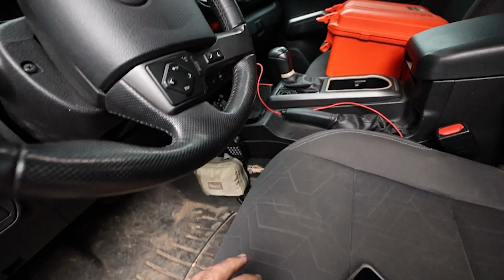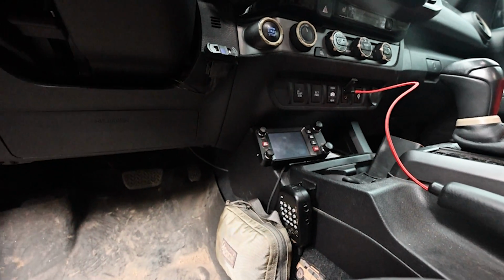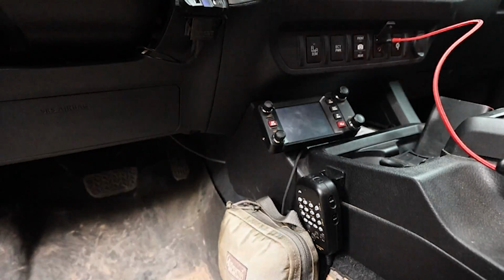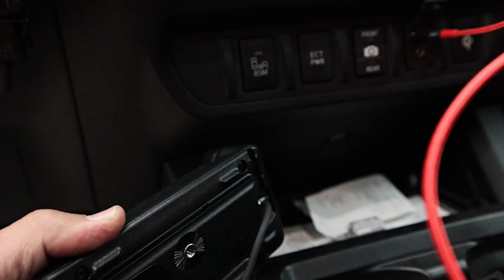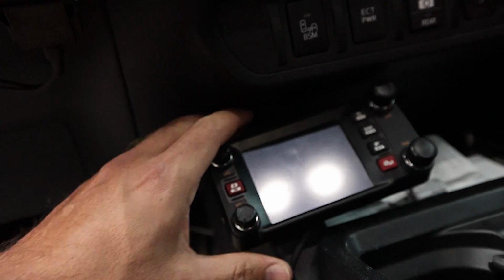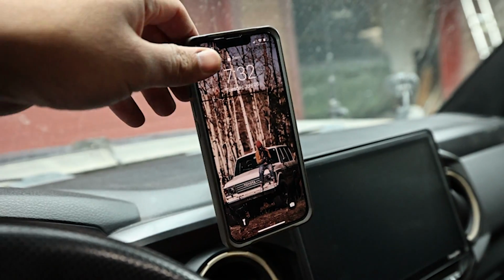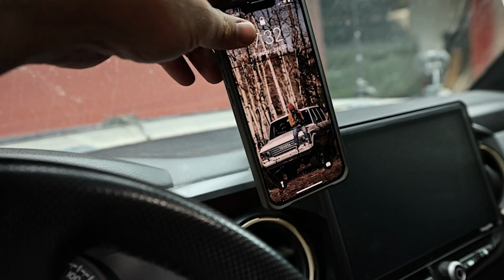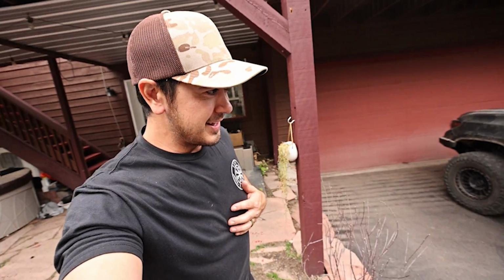Back here, med kit, my Yaesu FTM-400 down there, which I actually am just kind of playing around with some stuff. I put on a little magnet mount, so that's that. And then this, boom, boom, bam, super secure, like that. Cool. All right, well, that's it, guys.